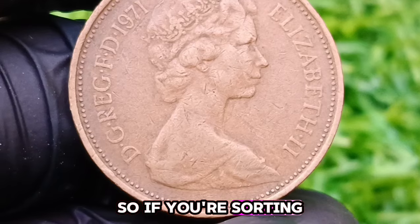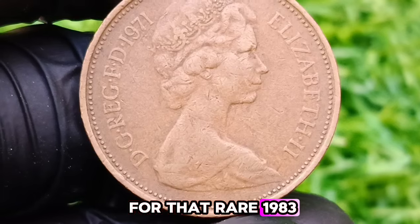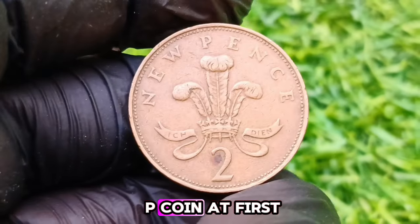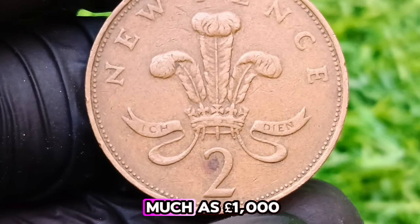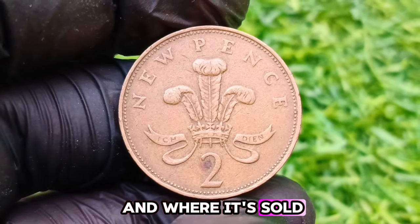So, if you're sorting through your change or inherited a collection of coins, keep an eye out for that rare 1983 "new pence" coin. It might look just like any other 2p coin at first glance, but its value can be incredibly high. Remember, a coin like this can be worth as much as £1,000 or even more, depending on its condition and where it's sold.